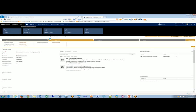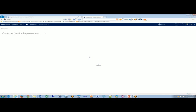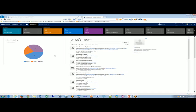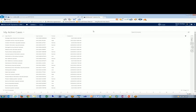So let's take a quick look at service under the cases. And again, see, I went to service. I have my own dashboard for that. So now I'm going to go to cases.